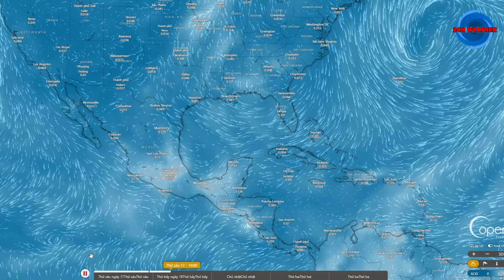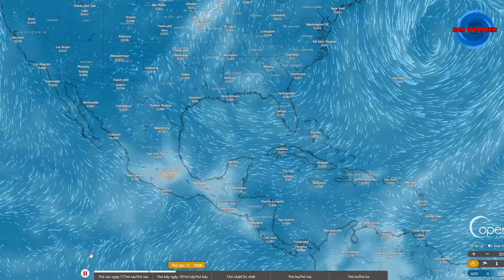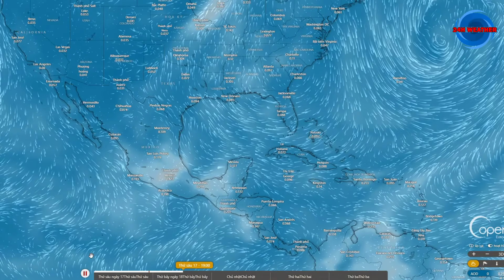The system develops in the eastern Caribbean and then moves northeast across Puerto Rico, V. The main effects are showers, gusty winds, and rough seas for the islands, then turning out to sea.